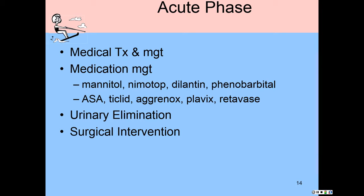Care is going to be focused on stopping or decreasing the ischemia of the brain tissue, treating hypertension, oxygenation, hyperthermia, hyperglycemia, whatever the case may be. Medications such as mannitol, Nimotop, Dilantin, phenobarbital, aspirin, Ticlid, Aggrenox, Plavix, and Retavase may be ordered.